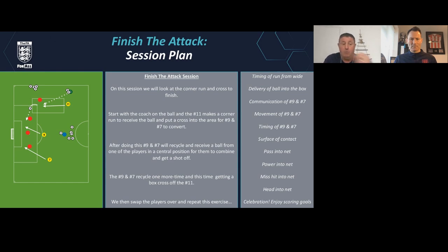But what I'm looking for here on this particular practice, Steve, is the timing of the run from wide, the delivery of the ball in the box, communication of the 9 and 7, where they go in, movement of the 9 and 7, the timing of the 9 and 7, what surface, so pass into the net, power into the net, miss hit into the net, or head into the net.